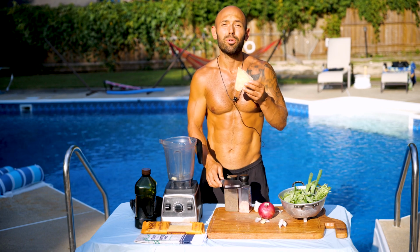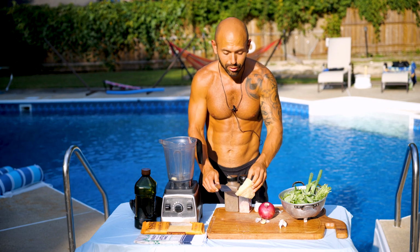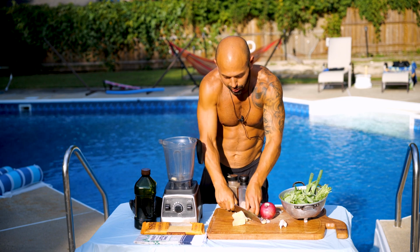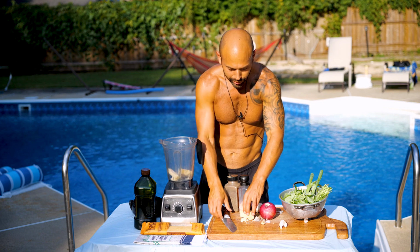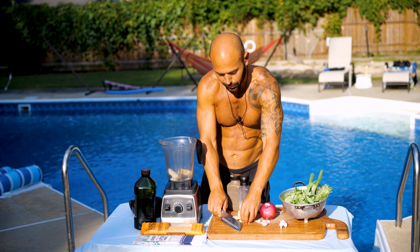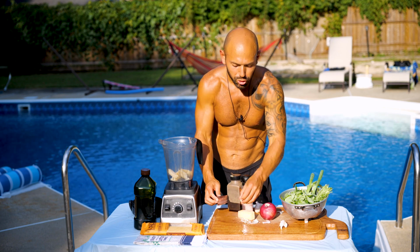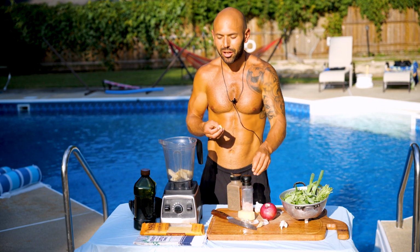We got some delicious Parmigiano Reggiano, which we know is very rich in vitamin D, amongst other things. Vitamin A, living active probiotics, right into the blender. Some for taste. I'm gonna do one more clove of garlic, so we get a lot of spice.